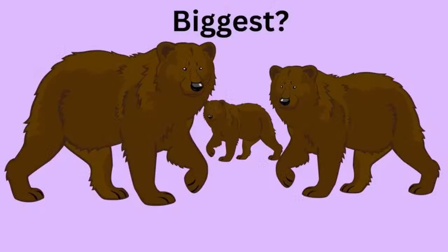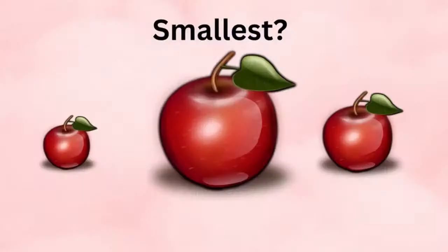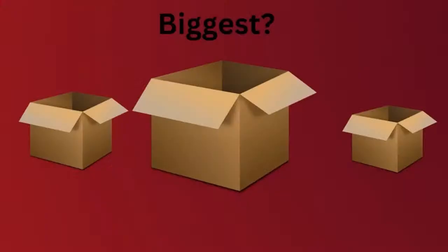Which one of these animals are the biggest? You're right if you chose the left one. Now, which one is the smallest apple here? If you chose the left one, you're right. Now, which one is the biggest box here?